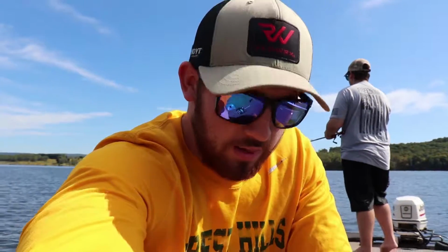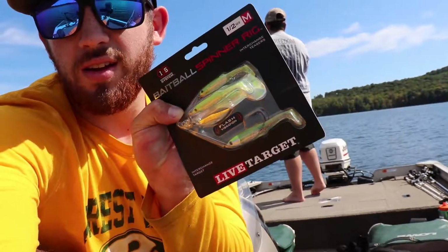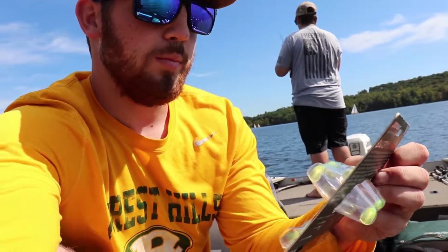Alright, so the last tournament we had out here, we didn't place too good, but a lot of the guys were catching them on umbrella rigs and swim baits, and we got a few on that, not much on wacky rigs. So I went out, because there was a bunch of scull, and I bought these LIVETARGET bait ball spinner rigs. I'm going to try that out.